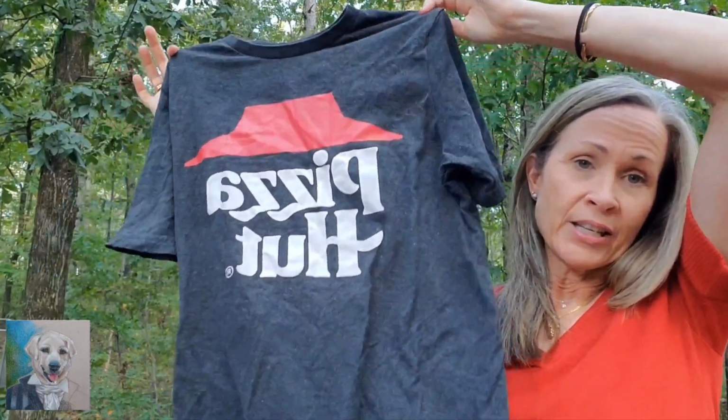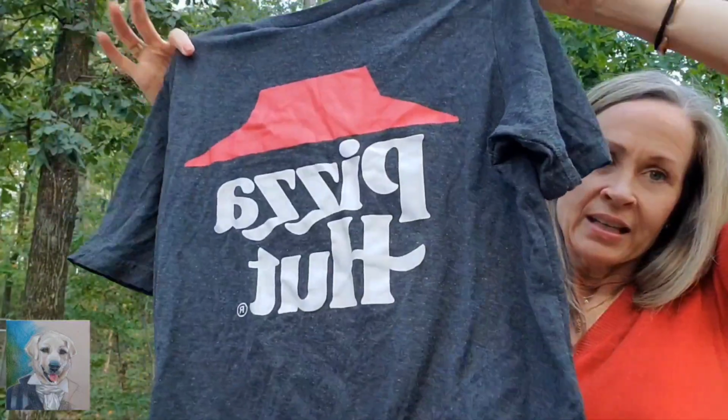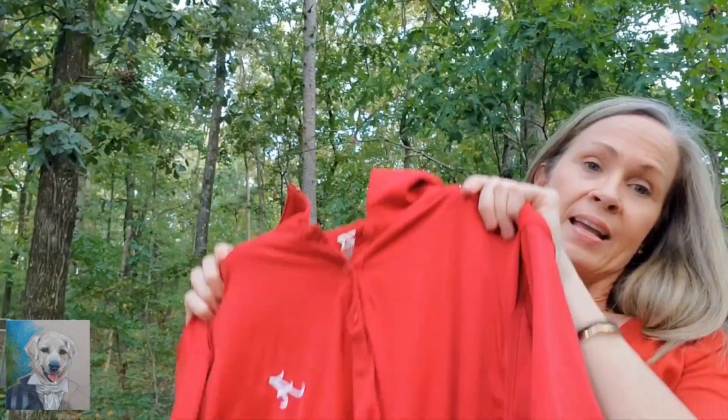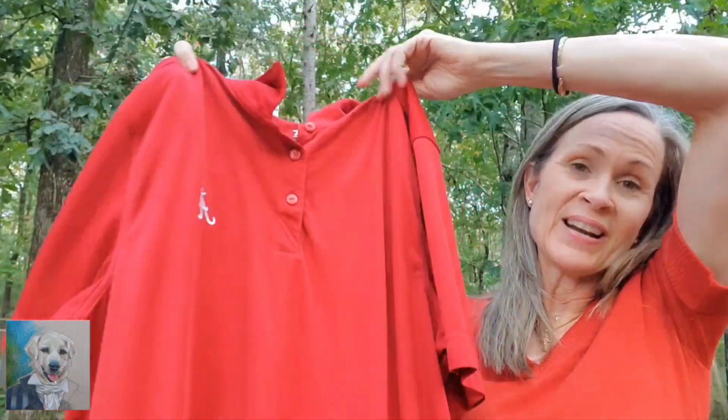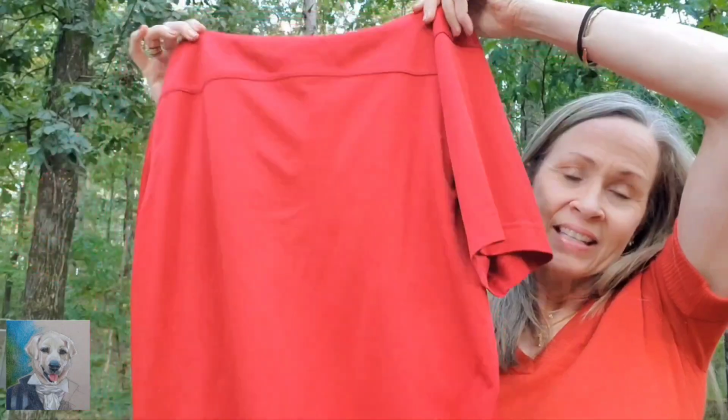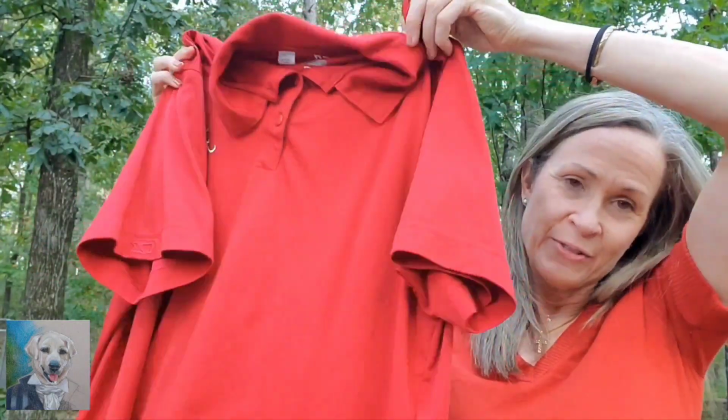Next, I don't know if this sells or not, and I didn't even look it up, but I know a lot of people like branded t-shirts. This is a Pizza Hut shirt with a little official logo at the bottom there, so hopefully I'll get something for that. And I do live in the middle of SEC country, and it is football season, and everybody knows this team. So this was there. It's in great condition. It's not the team that my family roots for because we have ties elsewhere.